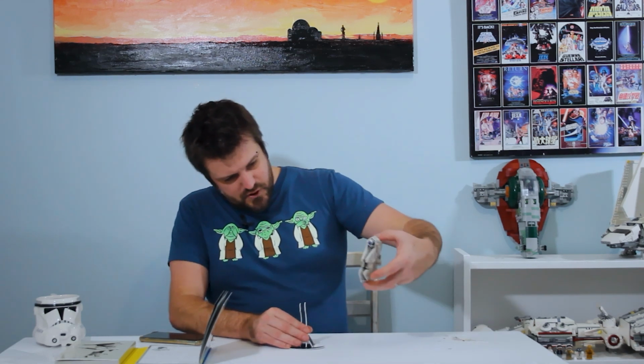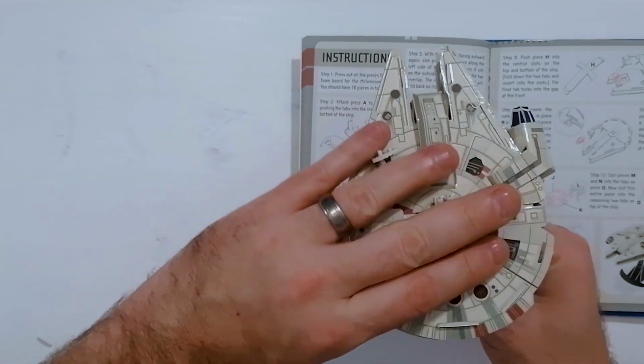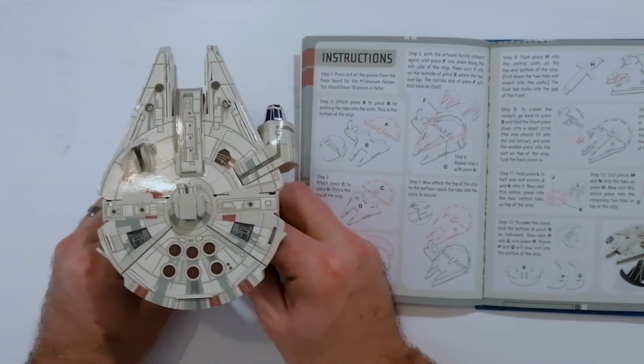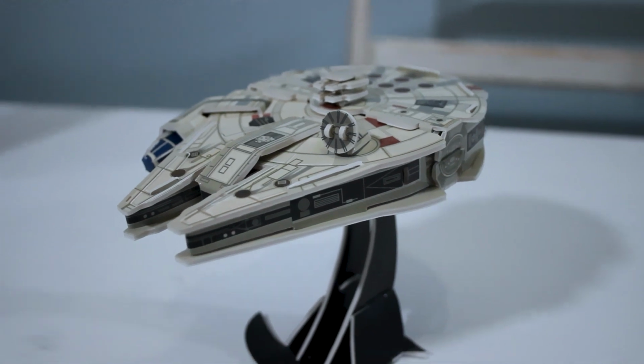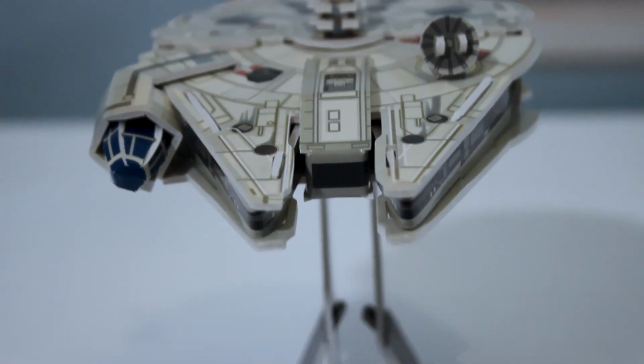Oh boy, okay. I'm just gonna hold it in place. Clear the area because this is getting exciting. Hold that in place and place the Falcon on top. And it's done. That is a super cool, super fun build and a really nifty little Millennium Falcon.